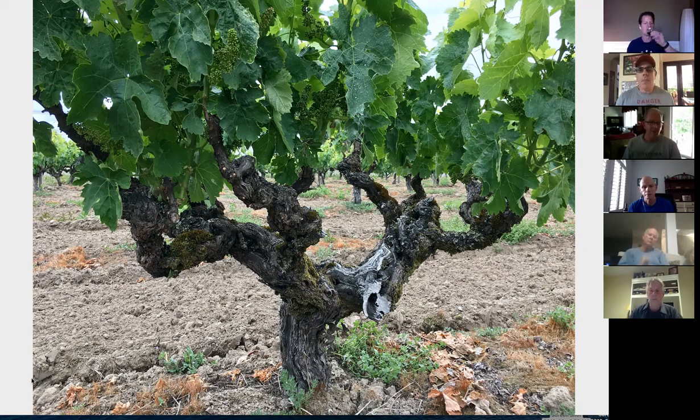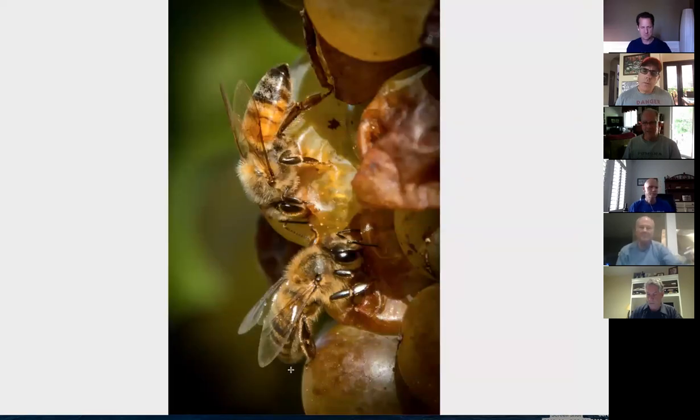But one of the things about Muscadelle that we've discovered is that the bees love it. So here's a very close-up shot of some bees working on some Muscadelle berries very close to harvest. Anytime you sample Muscadelle in a vineyard and you're doing berry sampling, you always have to watch where you put your fingers, because chances are there's going to be bees on the clusters.